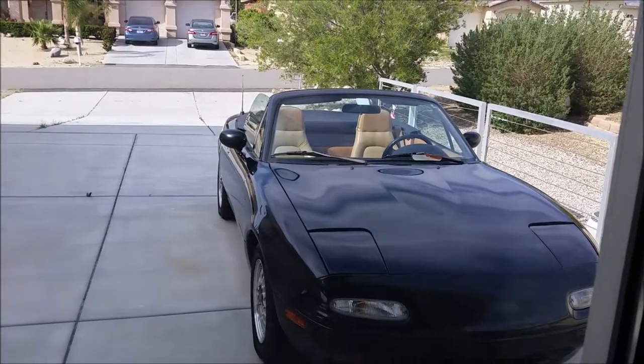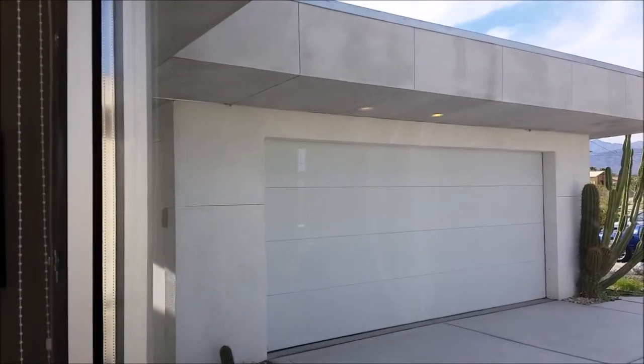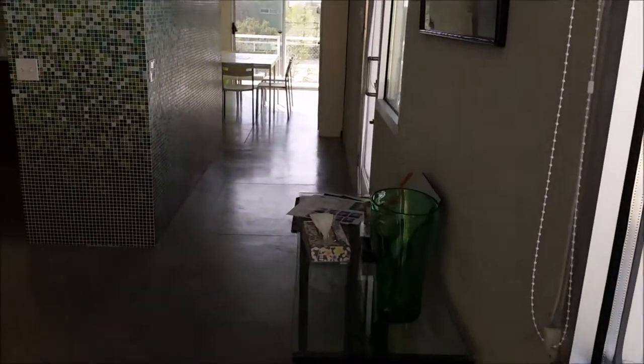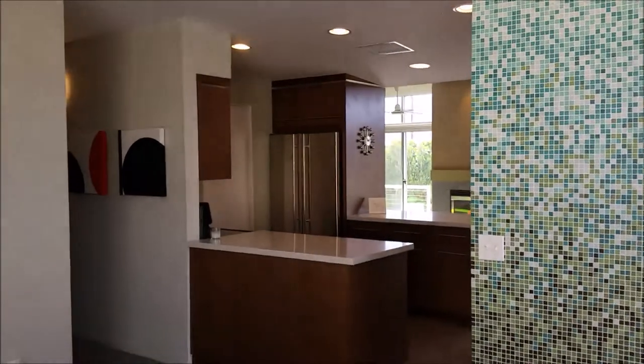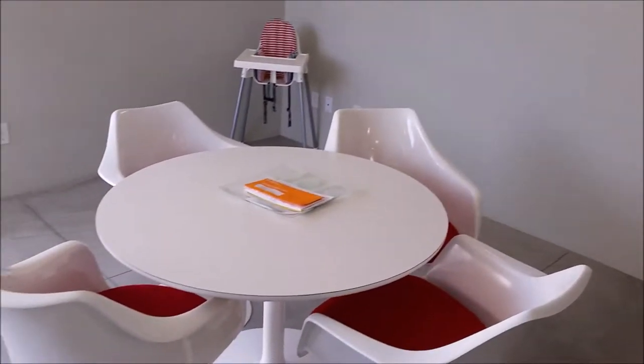This is the front. This is the driveway, and you can see, look at the shaded area. Even the driveway feels like part of the inside of the house. And you can see clear across. Your sight lines are just excellent everywhere you go in this house.